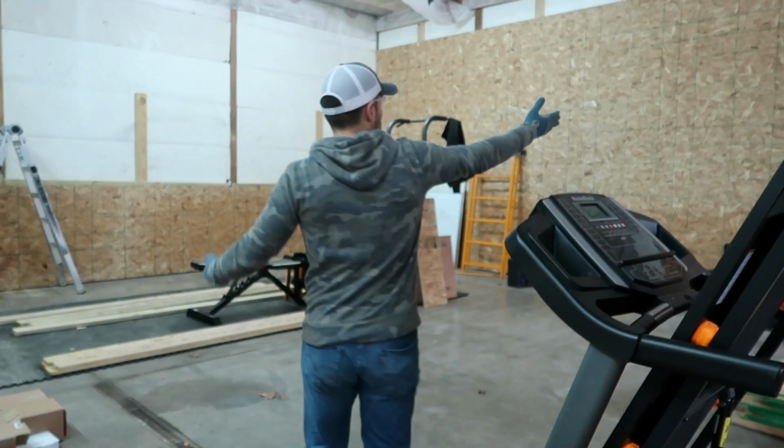We have wanted to turn this pole barn into a gym ever since we bought the house. We really don't have room inside the house for that sort of thing, but when we bought this house, that was kind of our idea, and why we wanted a pole barn. So we're really excited. You can show them what you've been doing. Yeah. That's what I've been doing.